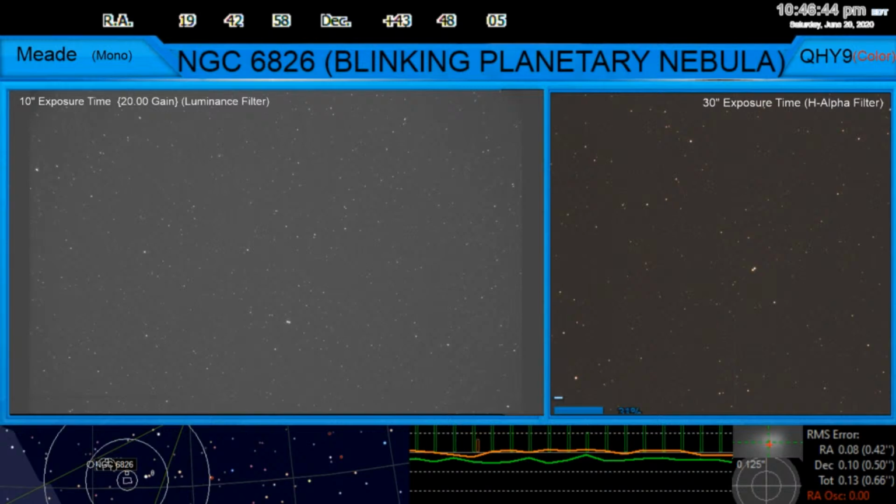So you can see the star field, which is nice. So again, this is just an intro to what's to come for tonight, because we've got some great objects coming up. We are about, let's see, looking at the time, about 20 minutes, and we're going to move to the next object.